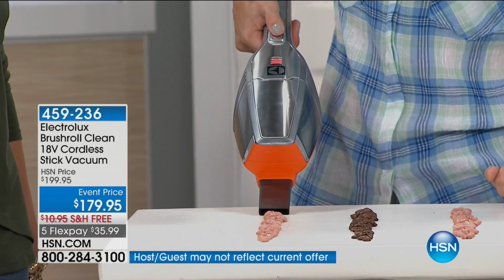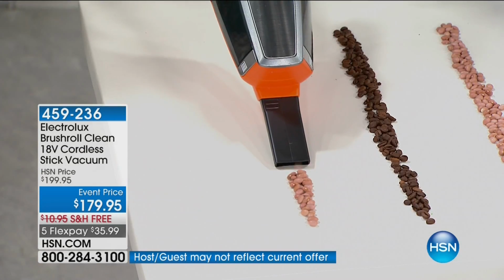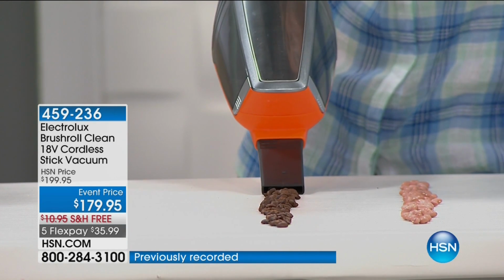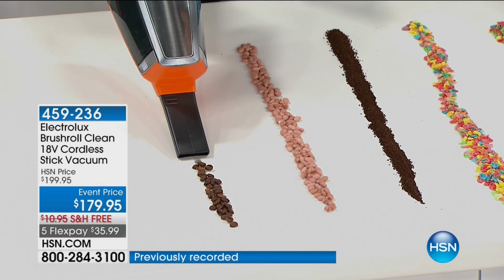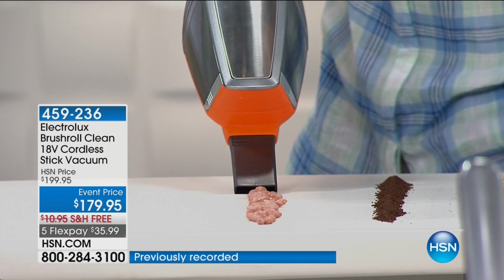Which is impressive. And the lithium battery, I know we were talking about how great the lithium is for long lasting, but here's what I appreciate about it. You have the same suction in minute 1 as you do in minute 35. You don't have it die down. You don't have it stop picking up those last few minutes. You get the exact same suction in minute 1 as you do in minute 35.